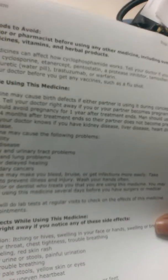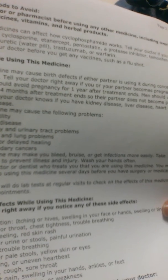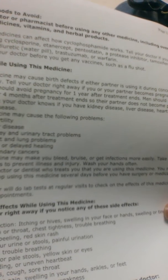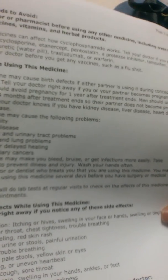This medicine may cause the following problems: infertility, liver disease, kidney and urinary tract problems, heart and lung problems, slow or delayed healing, or secondary cancers. Those secondary cancers are very, very rare. Dr. Manning said he's seen in close to 25 years of practice, just a couple times that it's ever happened. What's a secondary cancer? Like a leukemia or something like that. Okay. Does that make sense? Yeah. Okay. They're very rare, but they're possible, so we have to let you know.